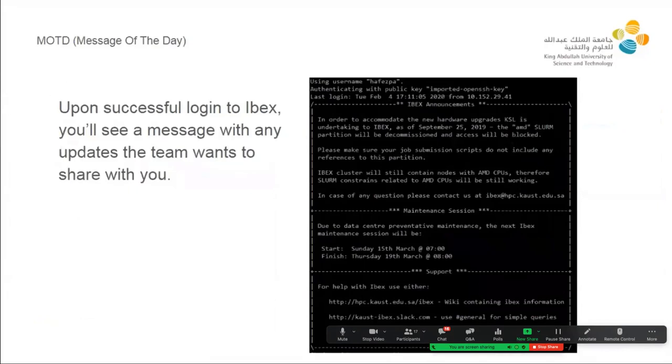Upon successful login, you'll find our message of the day. It contains any information or updates the team wants to share with you. For example, any upcoming maintenance sessions with the dates and times, so you can schedule your jobs accordingly. You'll also find any updates related to the app stack, like deprecating some set of apps.